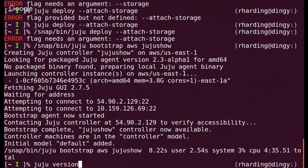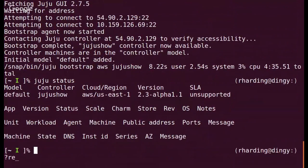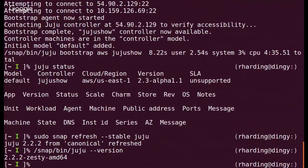So here we go. Let's look at the Juju status here. Status will show me my lovely model with my 2.3 version string here. And like I promised, let's refresh. I'm going to go back to stable because, hey, we're done playing for now. And I believe it, that was really fast. It must have already used a previous download. So now let's go to snap bin juju --version. Hey, back on 2.2.2. That was fun.